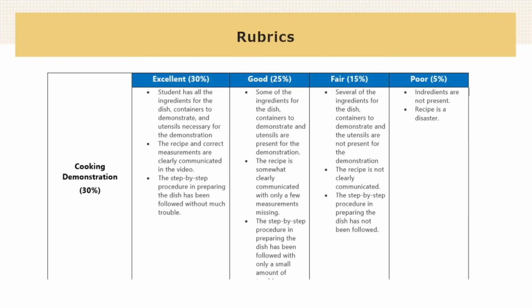Okay, so these are the rubrics or the criteria that will serve as my guide in giving you a grade for your video presentation of daing na bangus. For cooking demonstration, which is 30%, excellent if the student has all the ingredients for the dish, containers to demonstrate, and utensils necessary for the demonstration. The recipe and correct measurements are clearly communicated in the video. The step-by-step procedure in preparing the dish has been followed without much trouble.